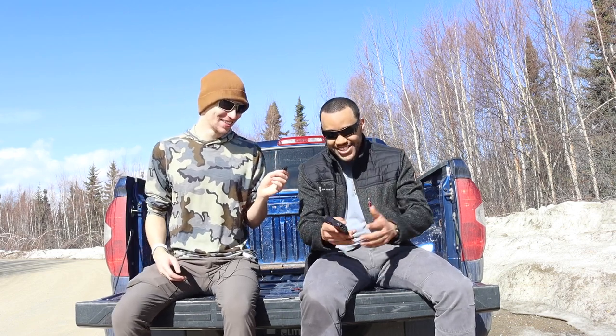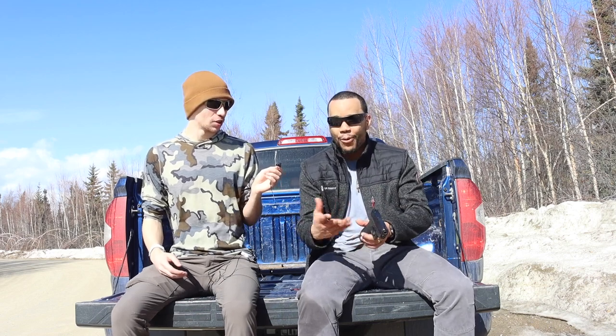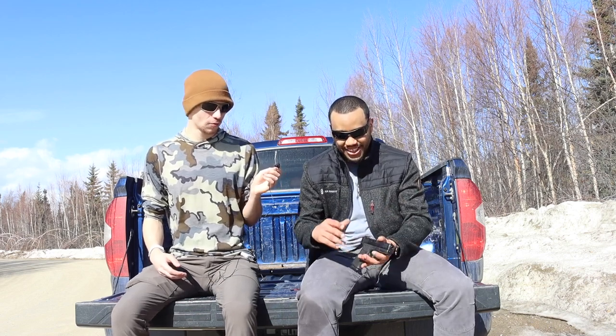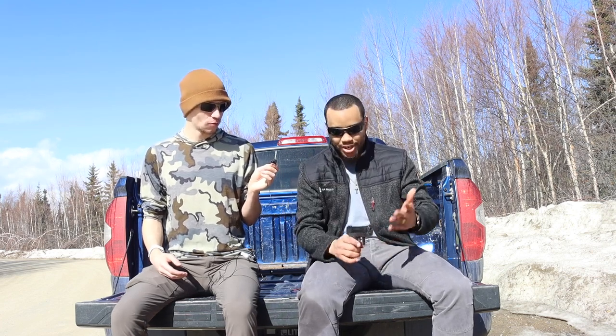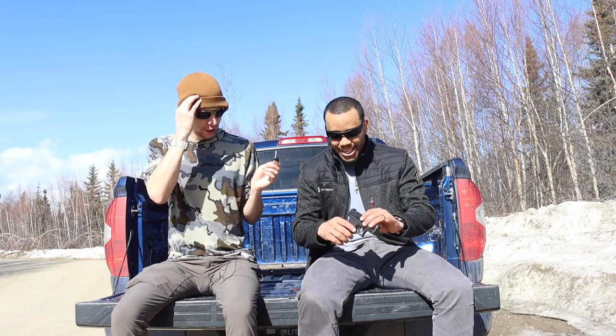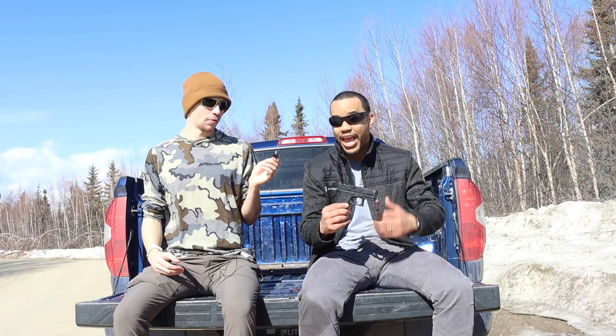But so far, it's pretty much my sweater gun. I could say my mailbox gun. I go out anywhere and stuff like that. This is either on me or inside the glove compartment, wherever I'm going out somewhere. This is what I pretty much daily carry almost everywhere I go.